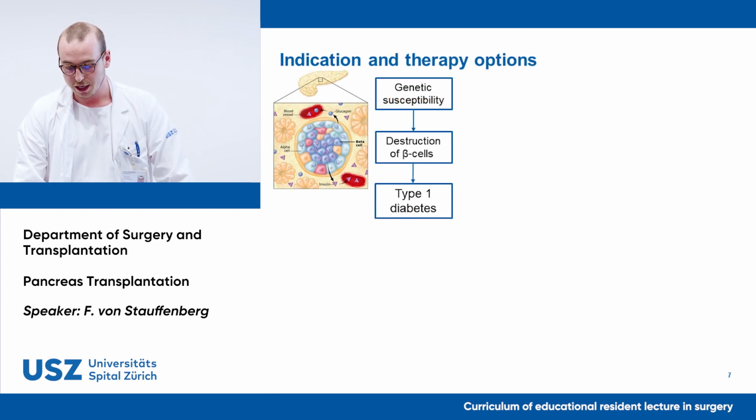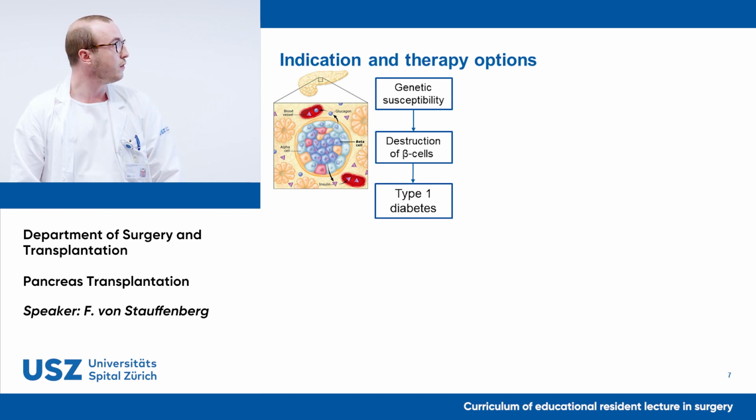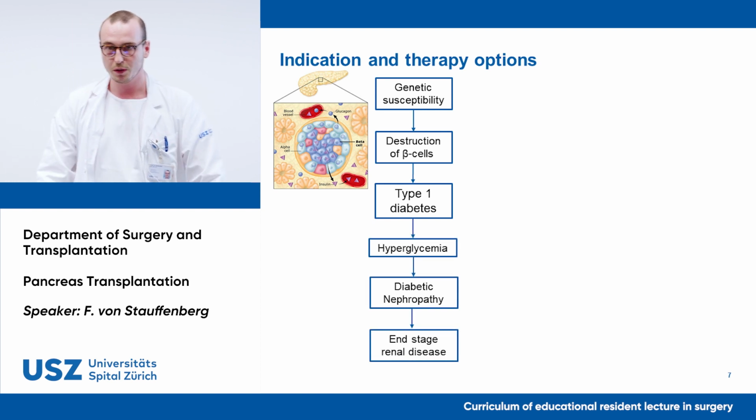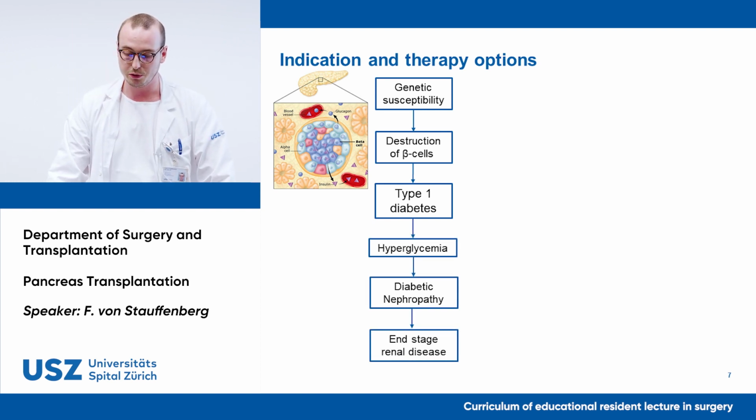When talking about indication and therapy options, we have to understand the pathophysiology a bit. We have a genetic susceptibility leading to a destruction of the beta cells, which are located in the Langerhans islands in the pancreas, and they produce insulin. When they are destroyed, we have a lack of insulin, which leads to type 1 diabetes, leading to hyperglycemia, which leads to diabetic nephropathy and end-stage renal disease.